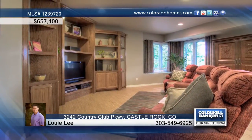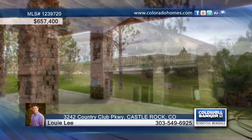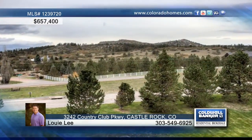The main floor master suite includes a beautiful fireplace, access to the deck, and a fully renovated master bath complete with granite counters and tile accents. The lower level showcases cork flooring in the recreation area, a wet bar, 2 bedrooms, and plenty of storage. Every aspect of this home has been thoughtfully updated.